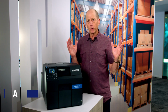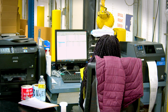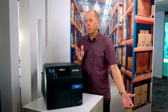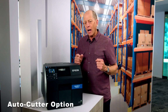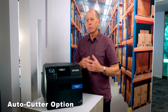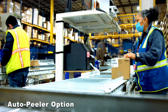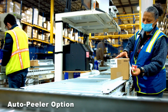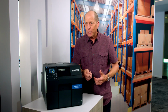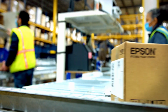When you look at our Epson ColorWorks portfolio, you see we have quite a wide variety of printers. For example, we have an operation that prints a lot of labels in a row, and then they need to cut it and make sure that that job is separated. So we have a printer with an auto cutter that will print one job, separate it, print the next job, and these two are not intermixed. On the other hand, we have operations that are a fast-moving conveyor, which Epson is really the only one with a peeler on a color inkjet printer. This automatic peeler provides the label completely peeled, ready to apply, making it fast and efficient in their operation.